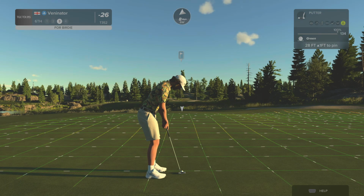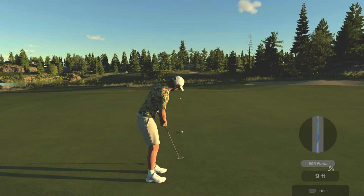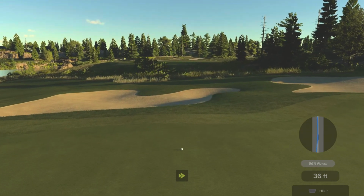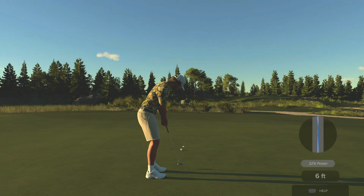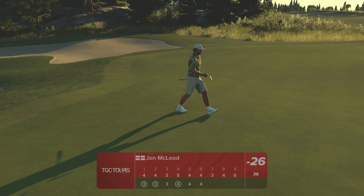Ooh, okay. I think it's slightly this way. Oh no. To be honest, I didn't think I'd put enough pace on that originally, so the fact that it went really far over it is actually surprising to me. There we go. So a 3 under, which is pretty good.